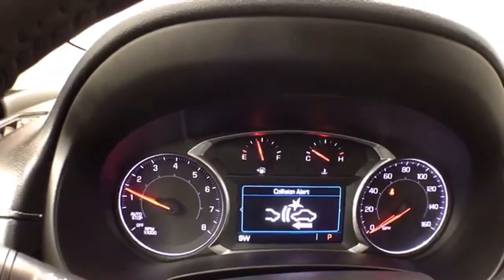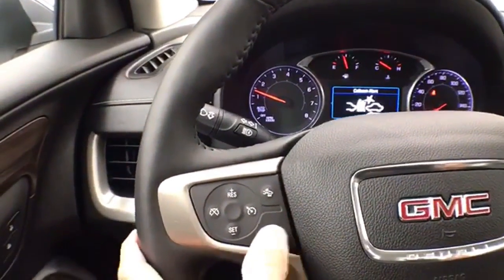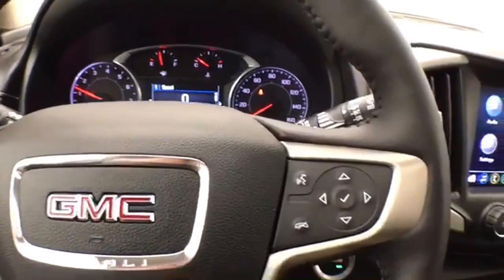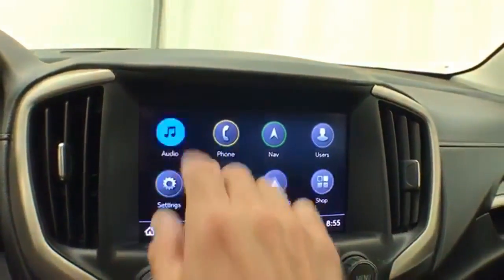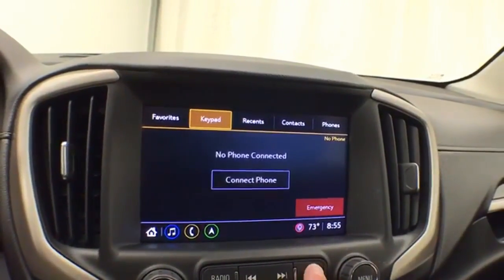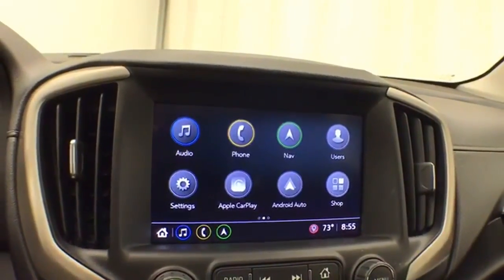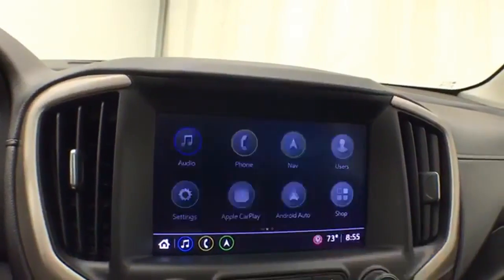It's also where you set the forward collision alert, cruise control, leather wrapped steering wheel which is heated, great for those cold winter days. Large touchscreen infotainment system for radio. It's also satellite radio capable. Bluetooth connectivity for hands-free phone use or to connect other Bluetooth-enabled devices. Great for wireless music streaming. Apple CarPlay and Android Auto capable.